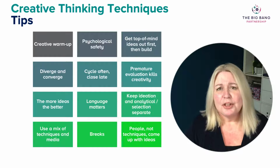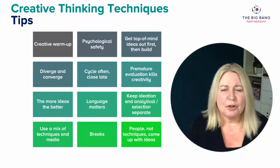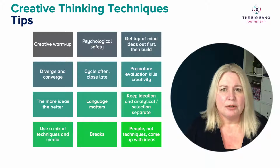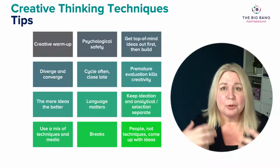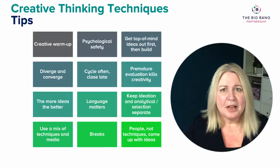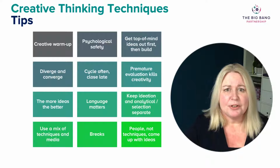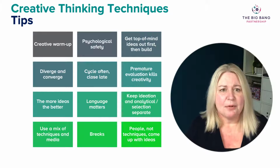And another useful tip, number 3, is to get top of mind ideas out first and then build on them. And I'm going to show you how to do that in a moment. I've got a bit of a running order to show you. But the thing with our brains is that unless we can empty out all the things that we're already thinking, our brains don't like open loops. They want to close the loop. So it's really important for people to be able to dump out all the things that are already in their heads, get them down, and then they can move forward and build on that and create some fresh thinking. So get the easy, quick, obvious, already thought of ideas out there first.